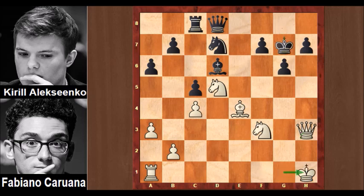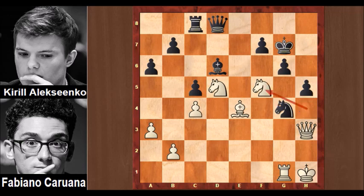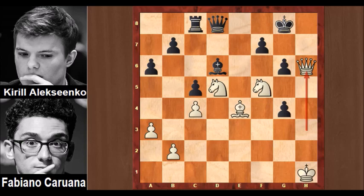So after queen h3, Alekseenko did not play knight e5, he played king g7. King h1, knight e5, knight h4, h5, rook g1, and here bishop f8 was played. And another nice variation was shown by Caruana. If black had played knight g4 instead, then there is knight f5 check. Then king g8 has to be played, rook takes g4, h takes g4, and queen h6. Threatening checkmate with queen g7, so bishop f8 is forced.